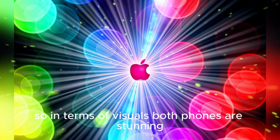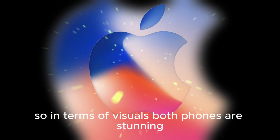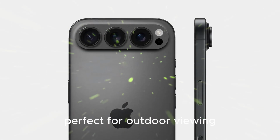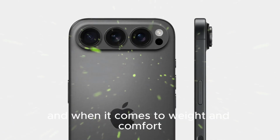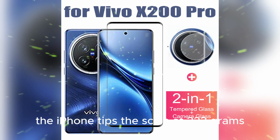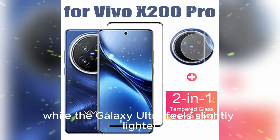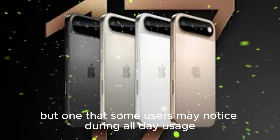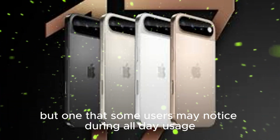So in terms of visuals, both phones are stunning, though Apple pushes ahead with raw brightness levels perfect for outdoor viewing. And when it comes to weight and comfort, the iPhone tips the scale at 233 grams, while the Galaxy Ultra feels slightly lighter at 218 grams, a subtle difference, but one that some users may notice during all-day usage.